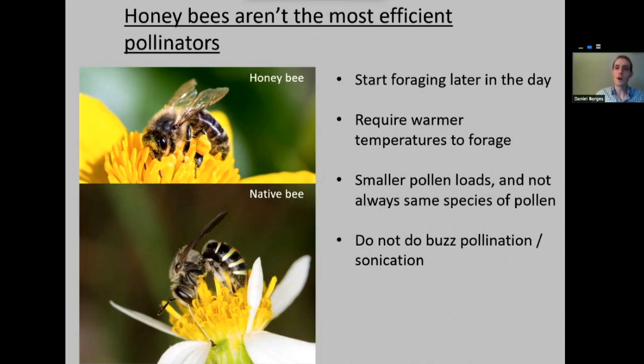In terms of the actual pollen loads that they bring back, the honeybees tend to bring back slightly smaller pollen loads than some of our native species. Not all of them, but some of them will bring larger pollen loads. And Kiera talked about flower constancy. Honeybees are a little bit more lax on flower constancy than some of our native bees. So they're more likely to have a mix of pollen, and they don't transfer as much pollen to other flowers as they're moving around as some of our native pollinators do.